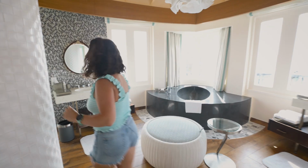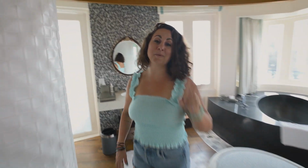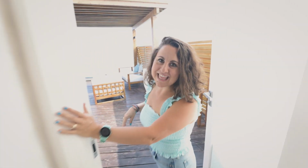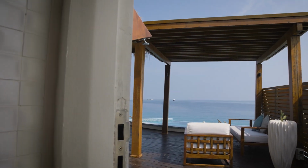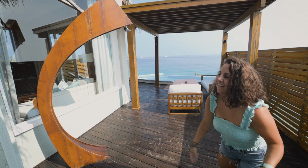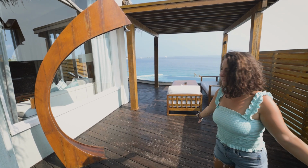I know this is really what you all are waiting for, so let's go check out the balcony. You can access the balcony in 2 different ways. You can access from the front room, or you can access from the bathroom, and you'll see why. Because there is an outdoor shower in our villa. Where are we? What is this madness?